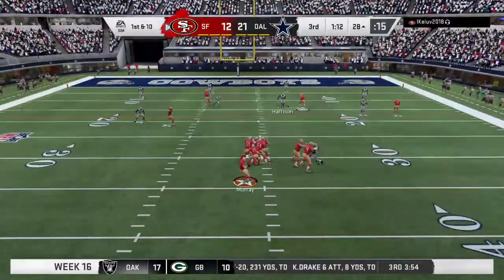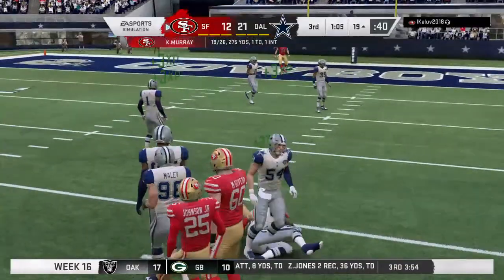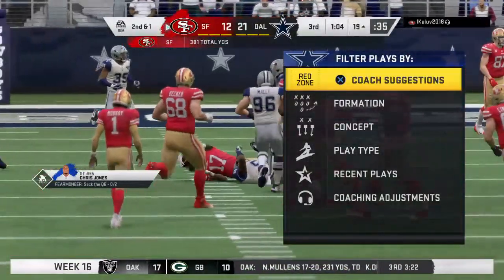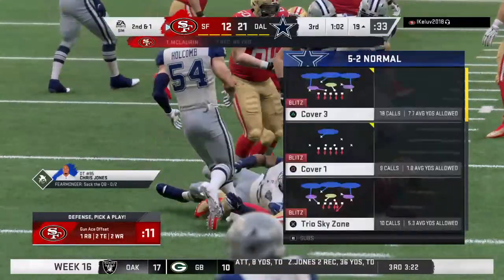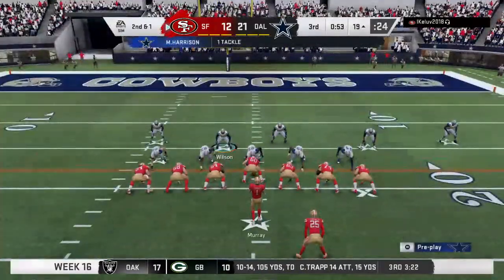Now Murray off play action. Looking middle, and that's complete. And this will leave him a yard short. Nice pickup of 9 yards on 1st down. Give him 9 there on the first down completion. 2nd and 1 at the Cowboys' 19-yard line. Final minute now of the 3rd quarter.